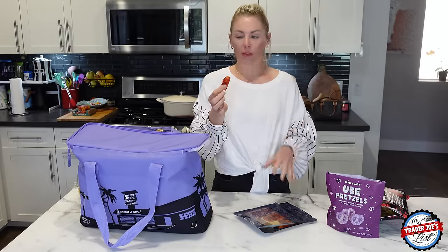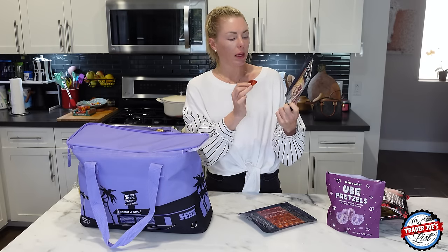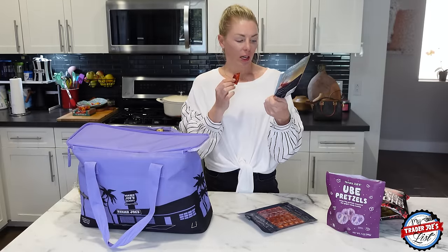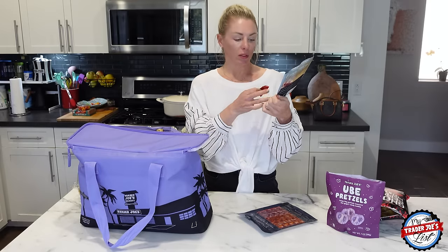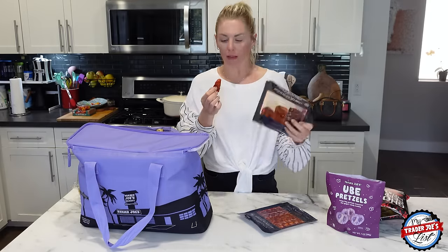But this was brand new. I've never seen it before, and this is really, really good. The Iberico pork ham is actually quite sweet. I was shocked how sweet it is. But again, super delicious. It's a product of Spain. Honestly, it doesn't get any better than this unless you go to Spain. And the pigs used are free range, which some people love knowing.